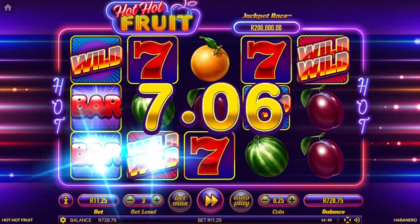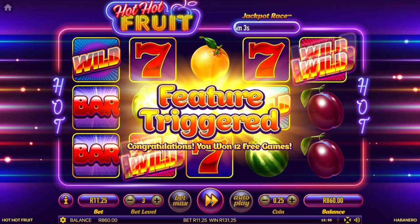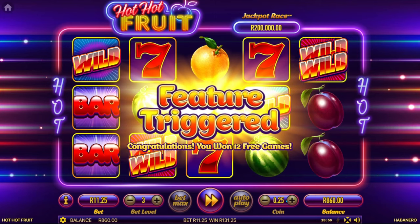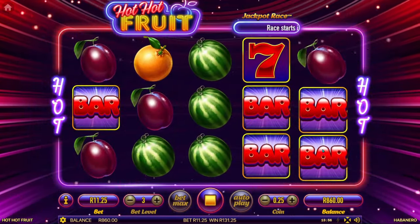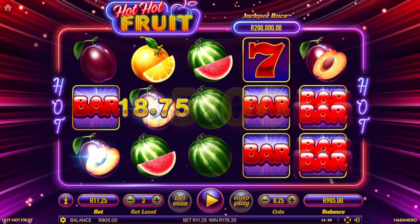Wow, guys, and we pick up a 12 spin feature. Luckily, I continued spinning. Imagine I stopped at the 50 spins. Wow, let's see what this feature does for us. Okay, we got plums. We just need more plums and more heat.